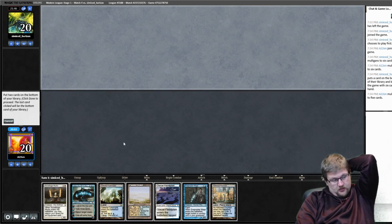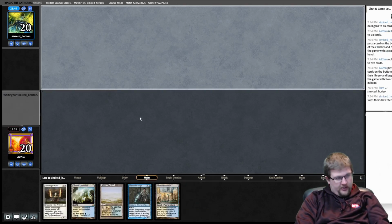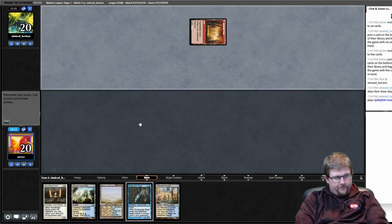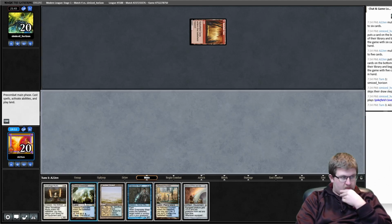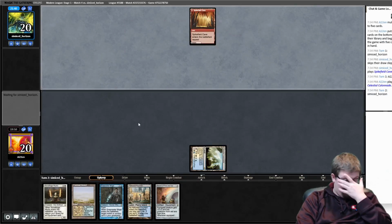And I think I'm going to bottom the Floodplain and the Jace. I really hope I draw a counterspell in my first couple draw steps here. That's not really what I was looking for at all, but it's fine.